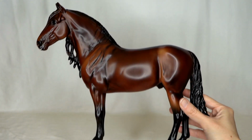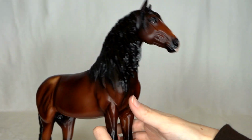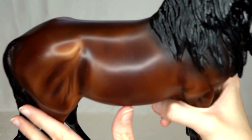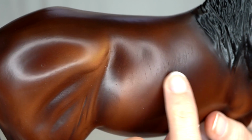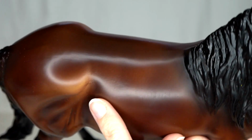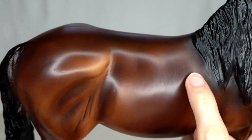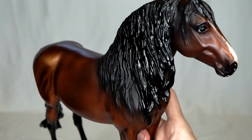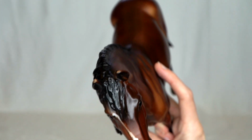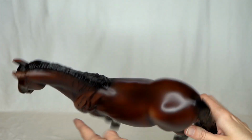So here is Dominante. He does have a little bit of issues, unfortunately, on his box side. It's kind of hard to see, but he has a bunch of little scratches in the plastic. Maybe when they were smoothing down his seams or something weird happened here. So he's got these little gouges, unfortunately. But otherwise, he does look pretty nice. He does have a couple tiny ear tip rubs, but no big deal on those. Otherwise, though, he really is a nice boy.